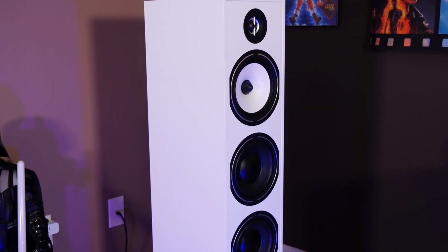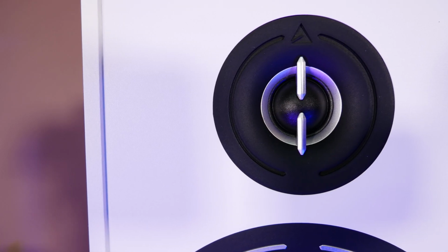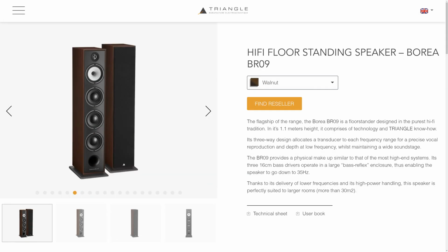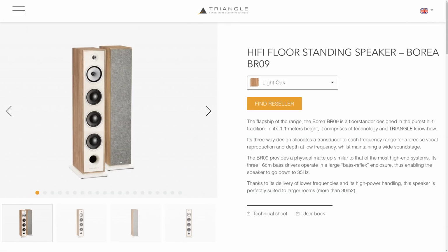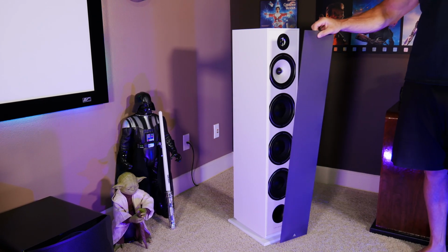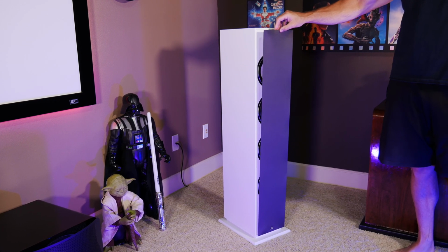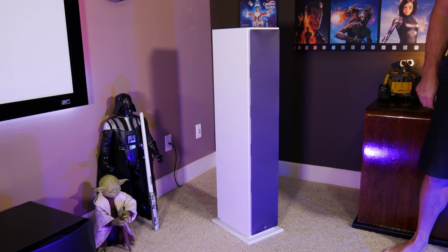Speaking of which, I also really like the finish on the outside. As you can see here, we have this nice matte white set, but Triangle also offers these speakers in matte black, as well as walnut and light oak wood finishes to suit your room and personal preferences. And since we're talking about aesthetics, the Borea speakers also come with these really nice looking grills, and the ones that we got are gray, and the first thing we notice is just how strong the magnets are. They'll perfectly line themselves up every single time, and once they're on the speakers, they actually look like they're floating, which is a really neat effect.